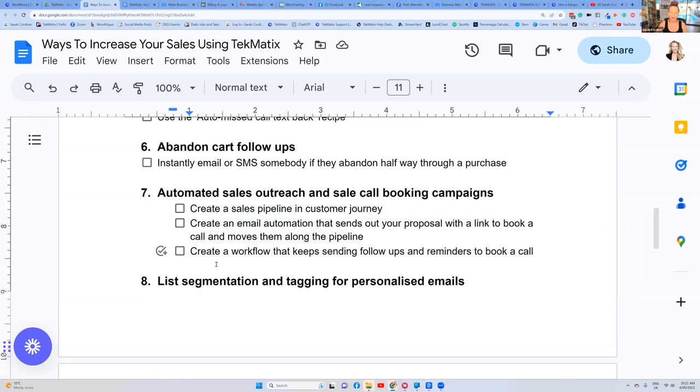And then you create a second workflow that quite simply just says, have they booked a call or not? Yes or no. If the answer is no, send them another reminder. If the answer is yes, stop following up. And then you can just keep that workflow going. So I've kept mine going, for instance, for a whole year. And then after a year, it just reminds them year after year after year.